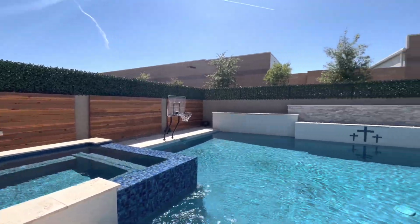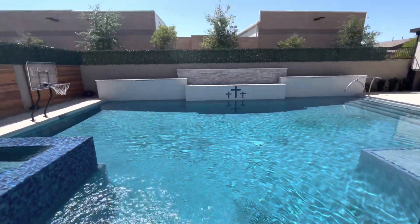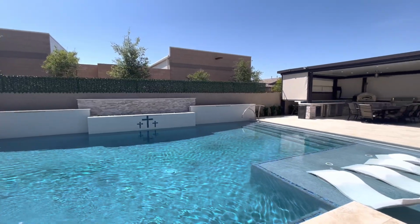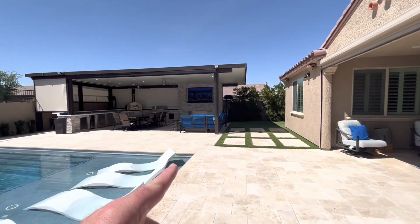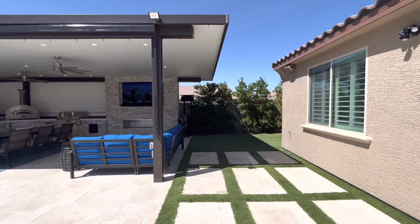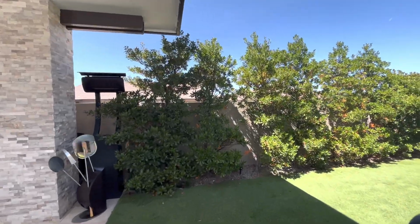Got a little seat over here that runs the length of the pool, or the length of the sidewall. Yeah, and then we have it set up for basketball, and also set up in the middle here for volleyball. Oh, I want to come over. All right, let's go. Before we go check out this amazing outdoor kitchen, we've got to go look at the side of the house. You've got some really cool features that you're probably not going to see in any residential home unless you're talking maybe a $10, $15 million house.